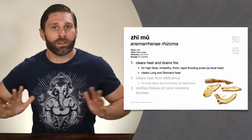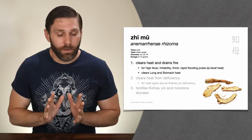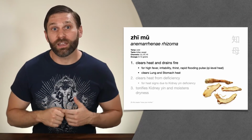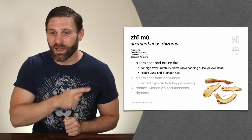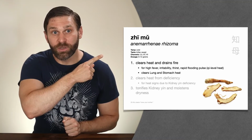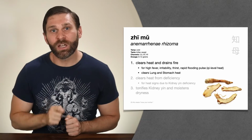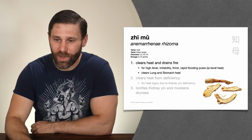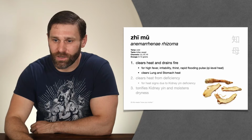So again, that whole story was about the qi level heat or Yangming channel heat and the four bigs, and we use Bai Hu Tang because it has both Shi Gao, gypsum fibrosum, and this herb Zhi Mu, Anemarrhena rhizoma. So those are our two major herbs for qi level heat or Yangming channel heat.